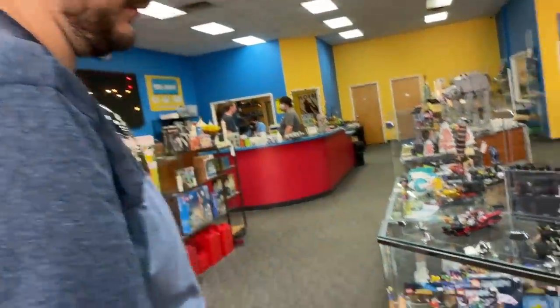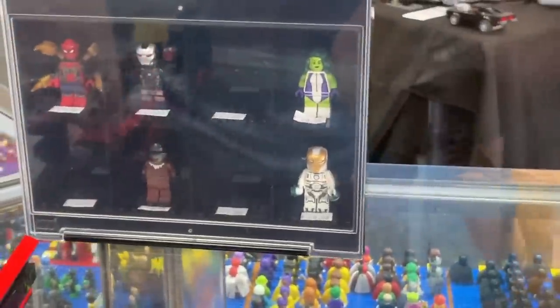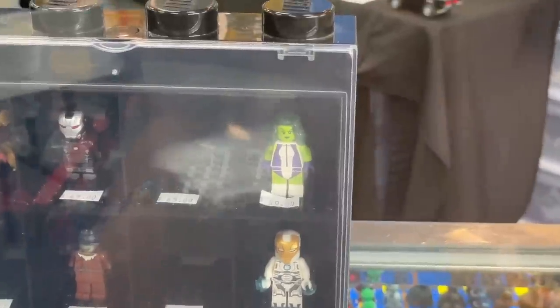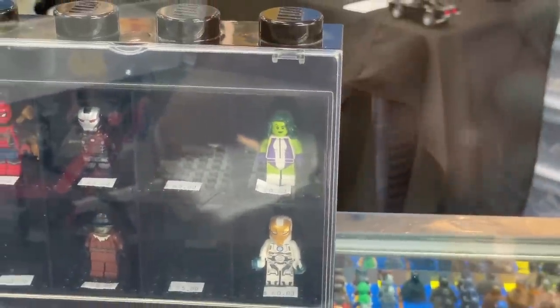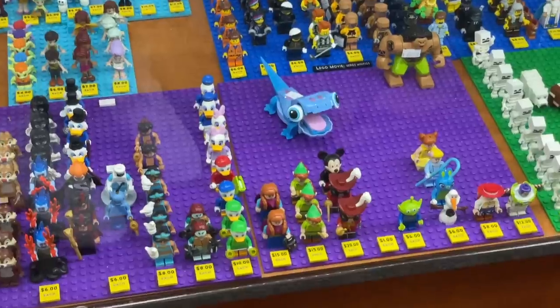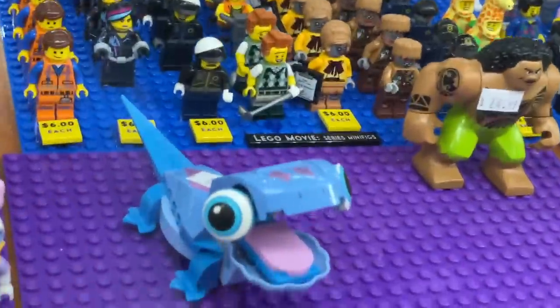Check it out. So here's some of the Marvel DC stuff. If you go up here, you can actually see they have She-Hulk, the green She-Hulk. And she went up in price a little bit too. Makes sense because her show, I think, came out today, actually. If not, maybe next week. Let's go watch it. I'm excited to see it. I really like She-Hulk.